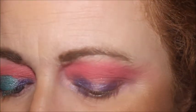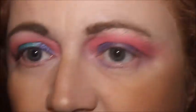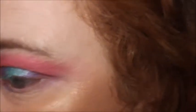Wow, this is crazy pigmented. What I might have to do, I don't have to make this more foiled, but I think I will have to, the BH Cosmetics, so I'll spray that. Wow, crazy pigmented. I really like this look so far.